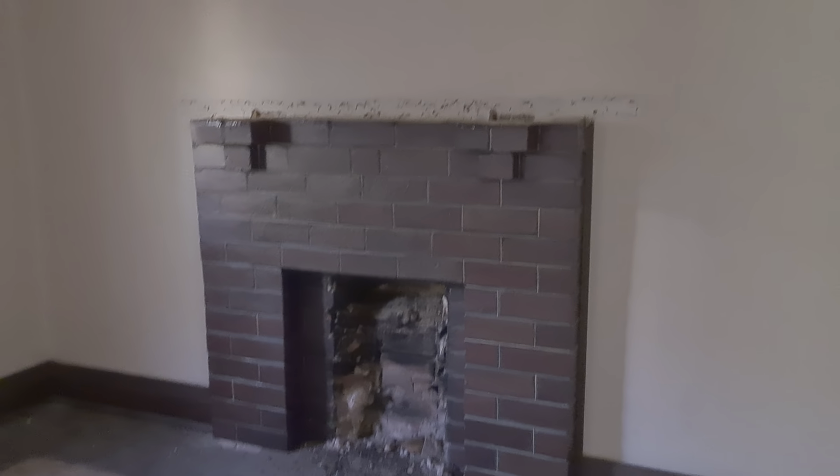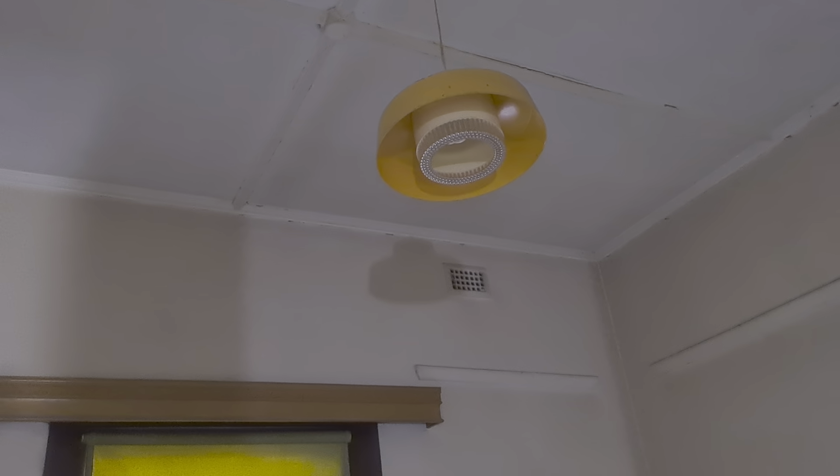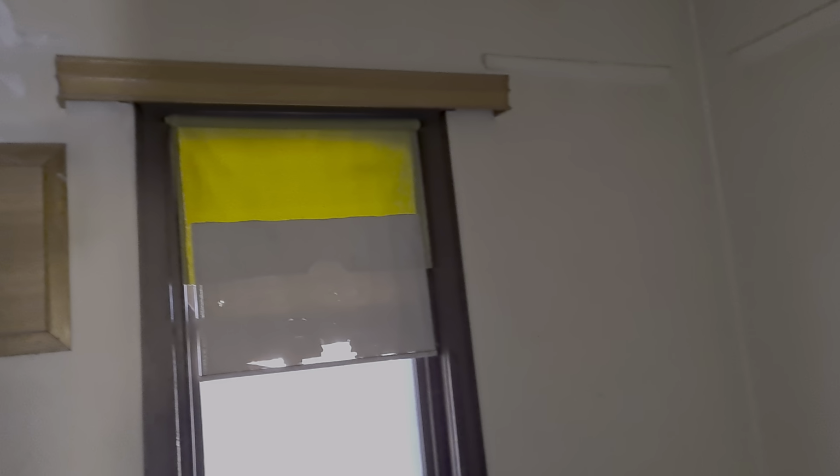Into this room, nice fireplace. That looks like it's from the 70s. Swing doors. Yeah, I noticed that window there sliding. The window above the sink, it's like a sliding window.